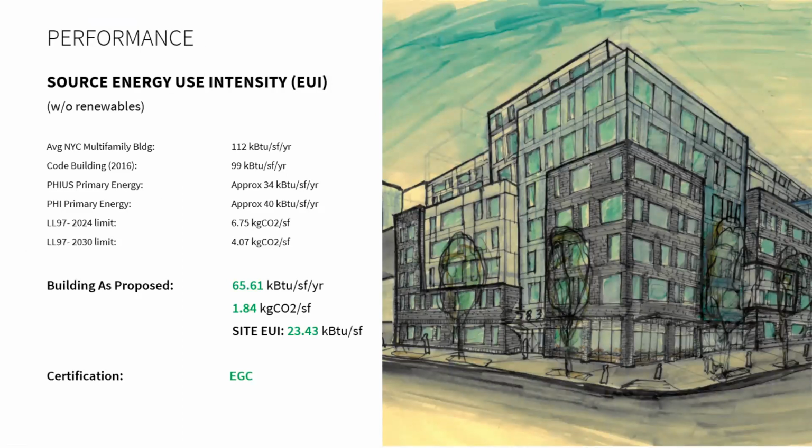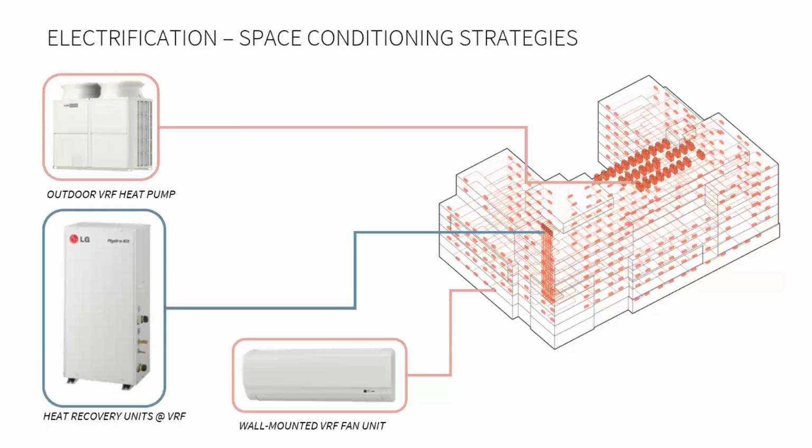We do hope to make incremental improvements on the building enclosure on this project from the previous one, most especially in terms of air sealing and our ventilation strategies. You can go to the next slide. This project has similar heating and cooling with the VRF heat pumps and heat recovery that will be connected into our hot water system as well.